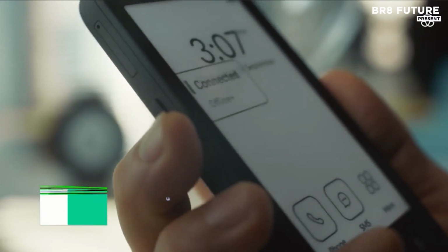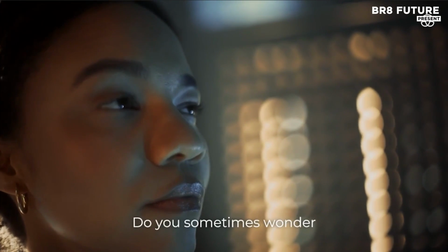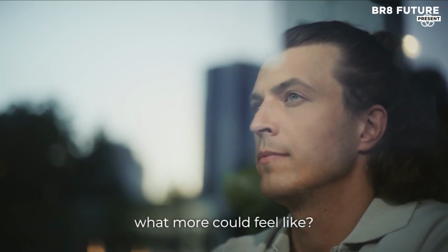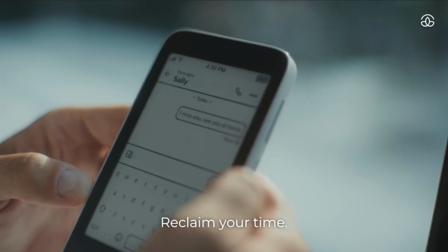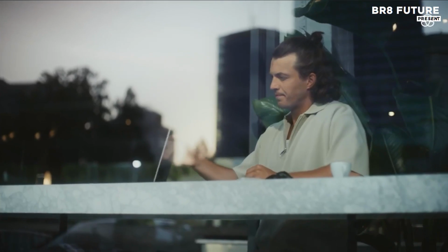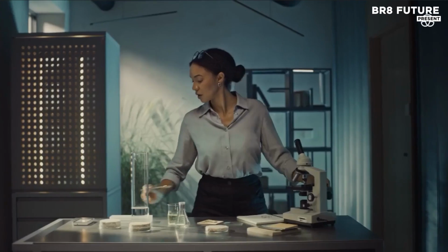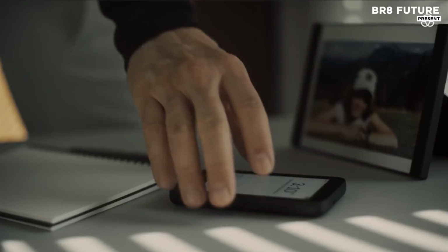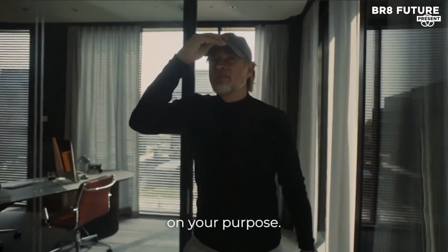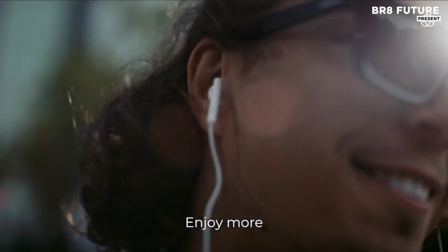In a world saturated with constant pings, pop-ups, and pressure to stay online, the Mudita Compact brings clarity back to communication. This minimalist e-ink phone strips away the noise, placing your attention on what truly matters: real conversations and meaningful moments. Engineered with enhanced connectivity for seamless use across the US and Canada, this compact device remains ready for global travel. Its crisp, paper-like display offers exceptional visibility in direct sunlight while consuming minimal power.